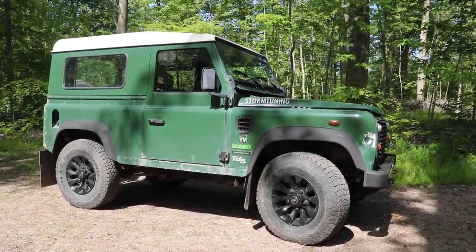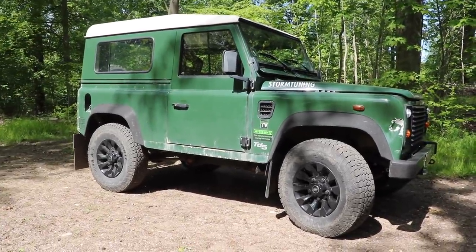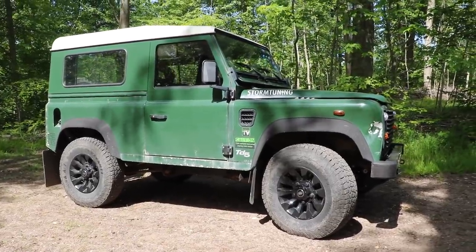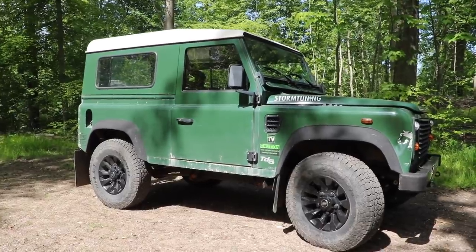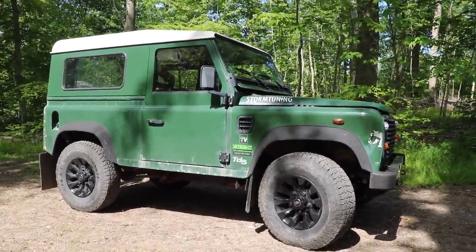And I think that effect is almost exaggerated with a Defender, because it's not the kind of vehicle that you just drive for a couple of years and then replace with a newer model. It's something you would want to keep running for a whole lifetime even, and just keep swapping out parts and keep it going. Hence why I've ended up with a Defender with such high mileage.